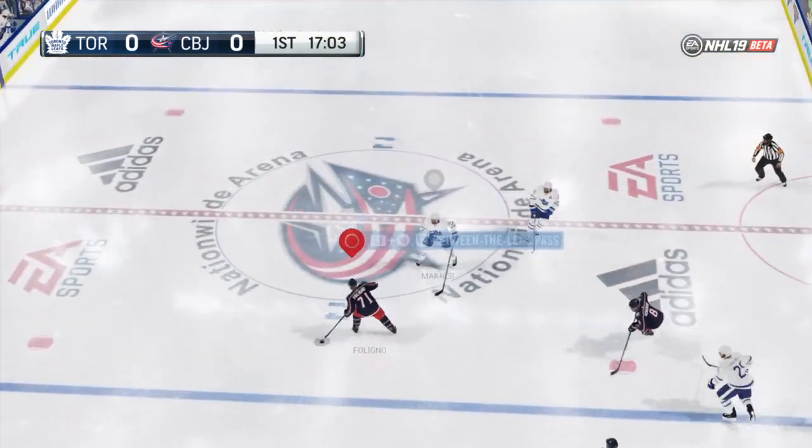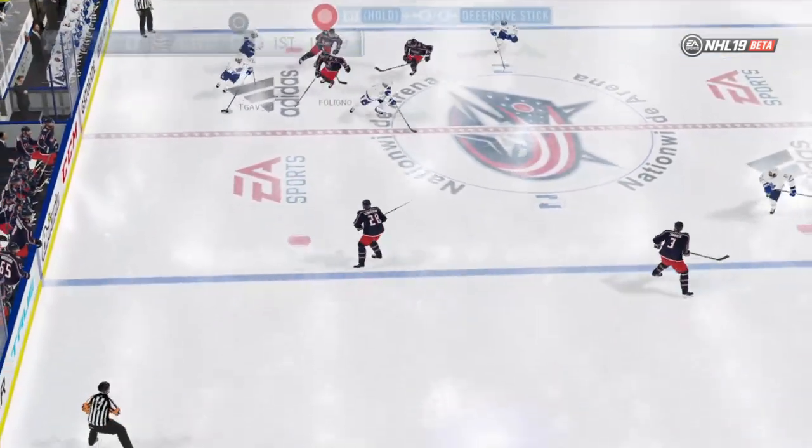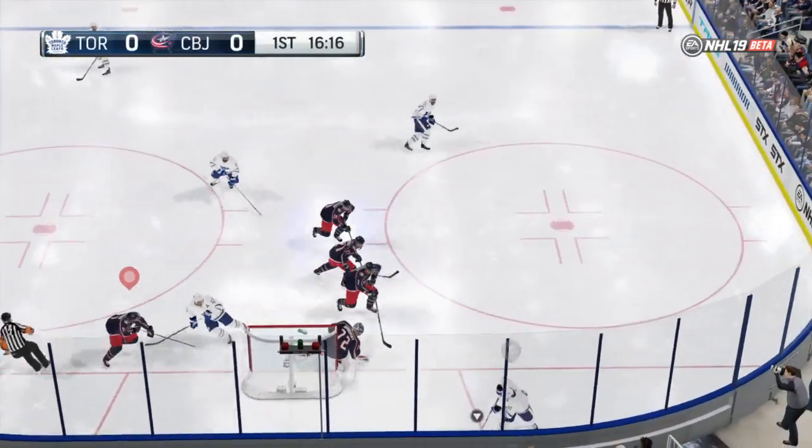Well, they certainly weren't going to score, guys, with the way that they set that power play up. Too stationary. They didn't shoot the puck. They didn't have any traffic. Didn't get any of it.